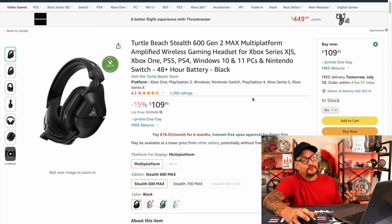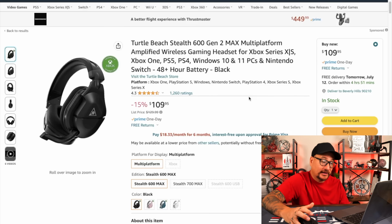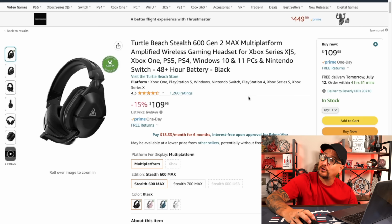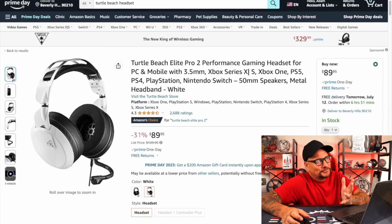Is it worth that savings going from the 700s to the 600s? I would honestly tell you to go with the 700s. They are that much more comfortable. The 600s aren't bad by any means, but the 700s, yes, are that much better, and they do justify the price difference.